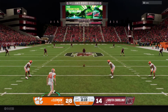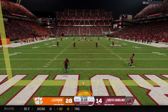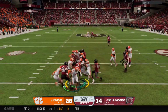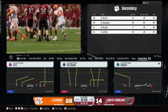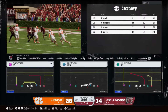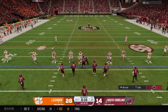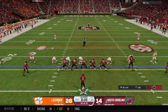Got momentum after scoring that touchdown. Now the kickoff team out there to kick it away. South Carolina, 14. Bringing it out, it's Bennett. And he's brought down at the 16. Would have been better off leaving it in the end zone for a touchback. So they begin the drive here in the final 3 minutes of the half.